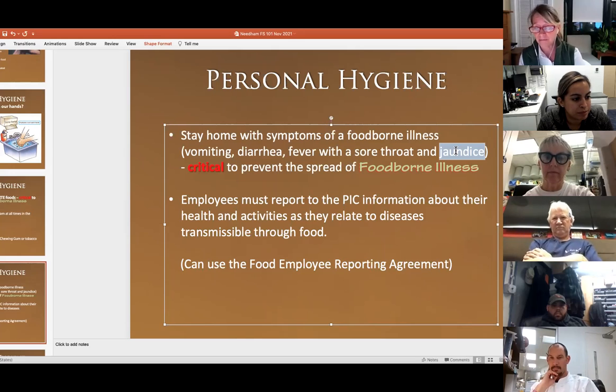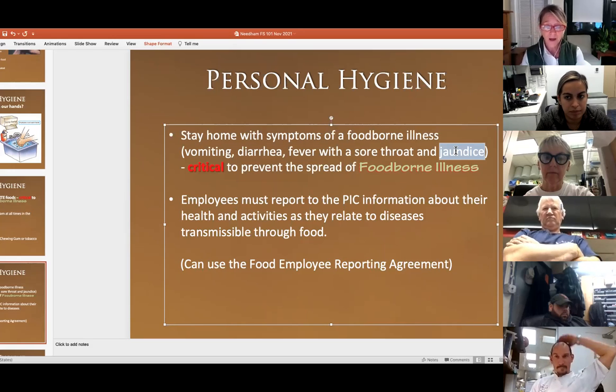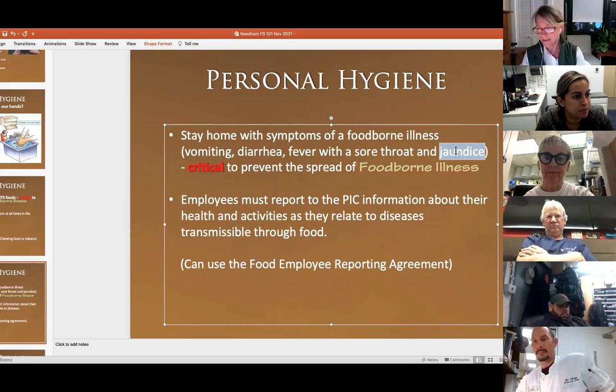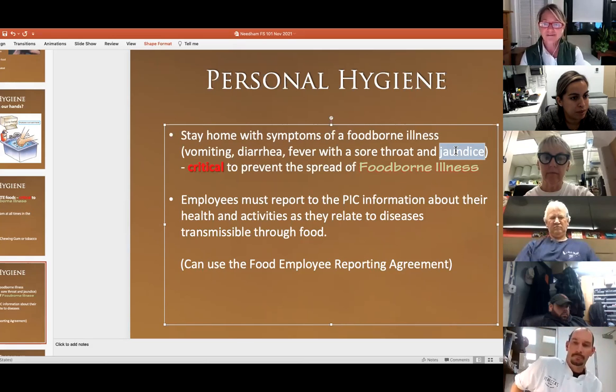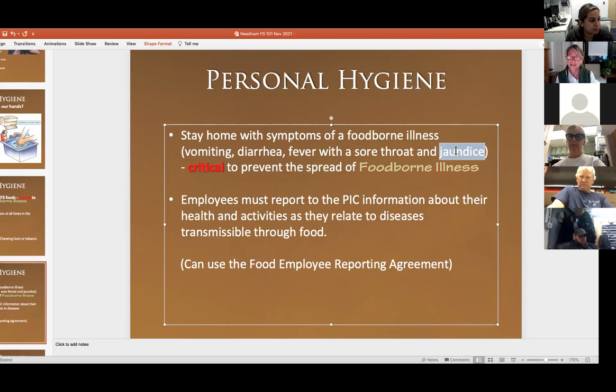Even if people are washing their hands really well and wearing gloves, if this is some bacteria, it takes very few bacterial cells to make somebody sick. If it's a viral foodborne illness, these are transmitted like wildfire and it's too risky to have them come in. Employees also need to report to the PIC, which is you, the person in charge, any information about health and activities as they relate to disease transmittable through food. Basically, if you are living in or working in an environment where there's an outbreak of a foodborne illness occurring, this does need to be reported because these diseases are very contagious.